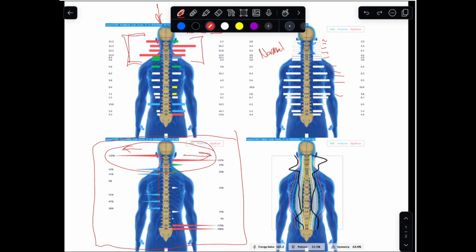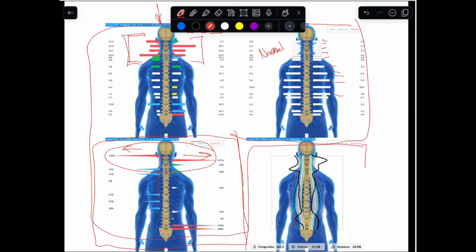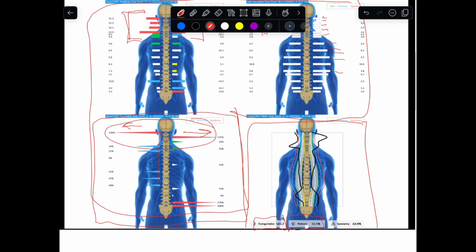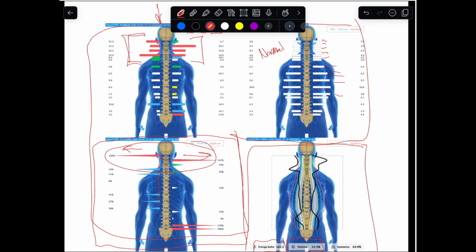Third thing I want to focus on is all three of these together can be summarized in this view right here. And if you're a numbers guy or girl or person, this is the scan view for you. What we see here is a total energy score, how much energy is on the system. There's an increased amount of energy, but more specifically, how is that energy distributed? How is it organized? And what we're seeing through what's called the pattern score. So this pattern score is a reflection of how closely this person's energy pattern or energy distribution matches the normal.